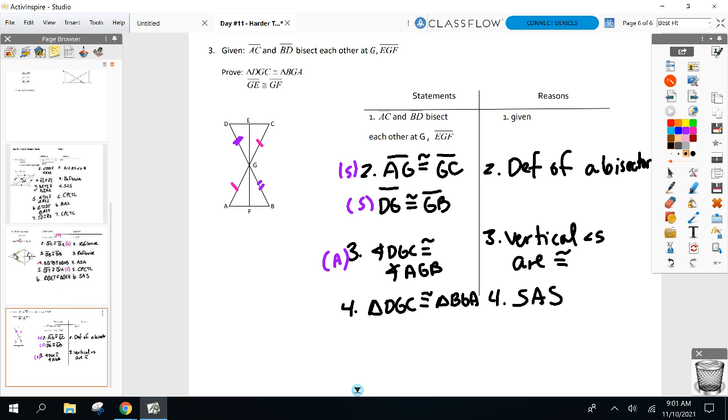We still got 10 minutes to end class. All right. Right now, you need GE congruent to GF. And the only way you're going to do that is prove a pair of triangles that contain GE and GF. And see what you can do. All right. Partner up, whatever you guys need to do. You want to try it on your own? I'll leave you 5, 6, 7 minutes to try to figure this out. All right, go ahead. There's a couple ways we could go about it. Prove a pair of triangles congruent that contain GE and GF.